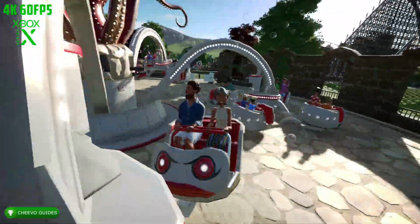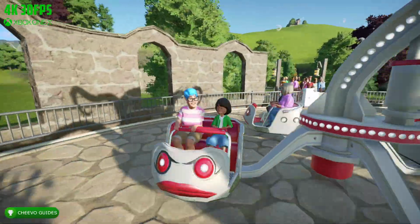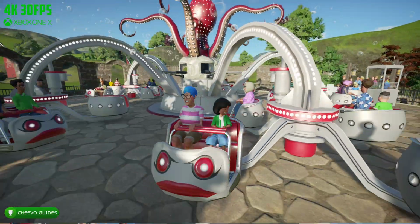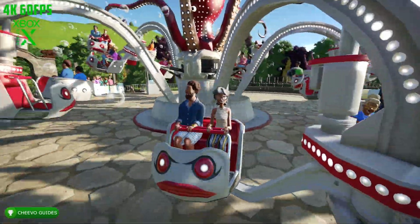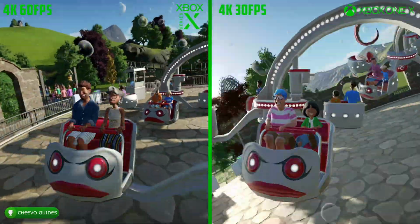I also want to point out that this game supports smart delivery, so if you purchase it on the Xbox One, you also get the Xbox Series X version for free. On top of that, if you have Xbox Game Pass or Xbox Game Pass Ultimate, you can play this game for free with your subscription.